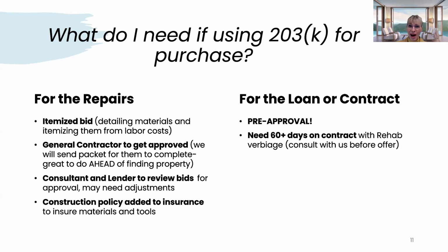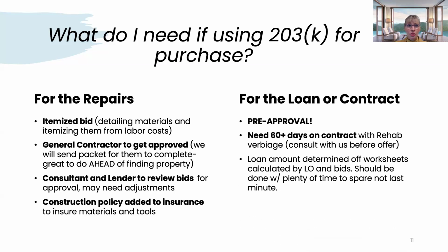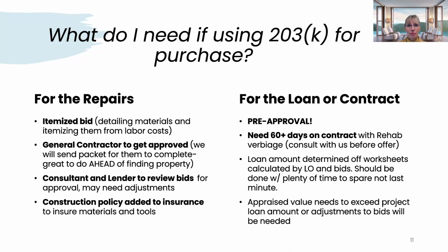For the loan, you have to be pre-approved for a rehab loan, which is different than a pre-approval because the guidelines and the credit scores are a little bit stricter on a rehab loan because they're riskier loans. The loan amount is determined off of worksheets. It's quite complex, not something that's figured out on the back of a napkin. It does take a second to figure that out. And the appraised value is critical when it comes to the project amount, the loan amount that's allowed, and things like that.